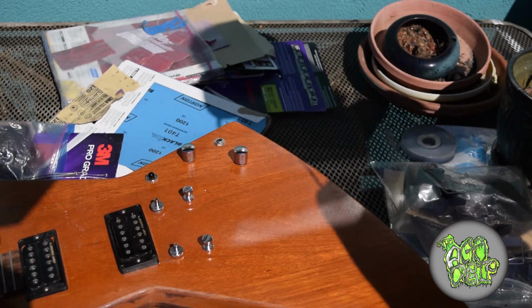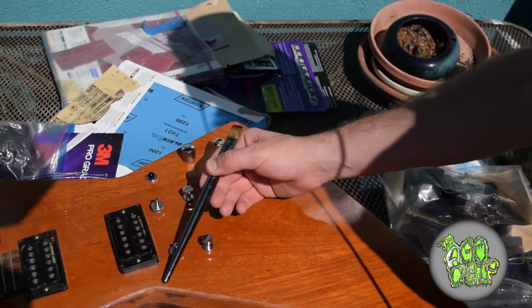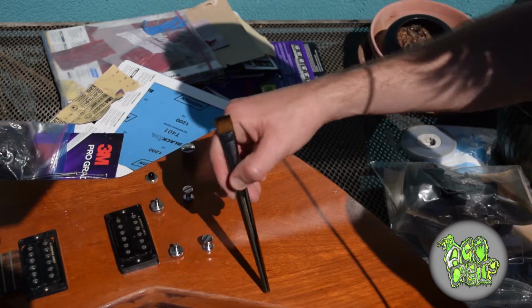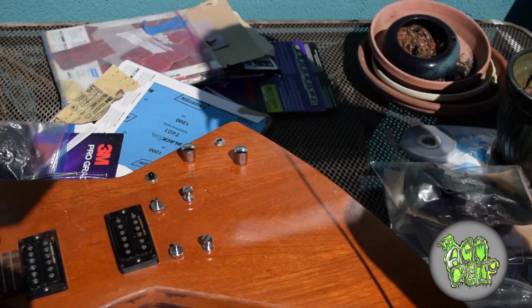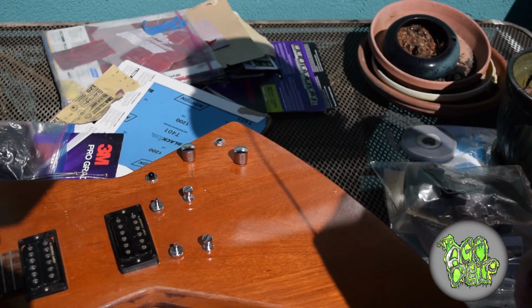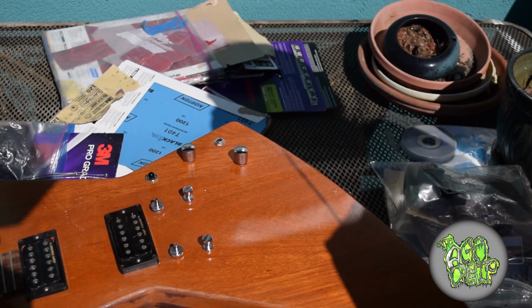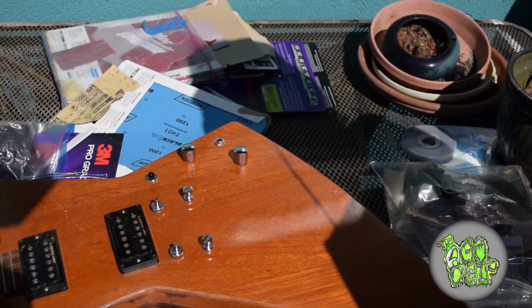So what I was doing is I was buffing out the edge to make a very clear line of where it needs to be covered. So I'm gonna just do this whole thing again. I might have to do it twice. So I'll actually probably have to do 3 coats today. Do one right now, one in the afternoon, and one at night, and then I will call this guitar finished.